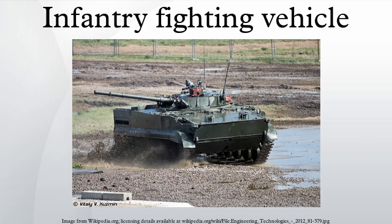The most common countermeasures are smoke grenade dischargers. These help IFVs to avoid attacks from ATGMs by providing a smoke screen. Some vehicles, such as the French VBCI, employ infrared jamming flare dispensers. These are effective against missiles with IR guidance systems.